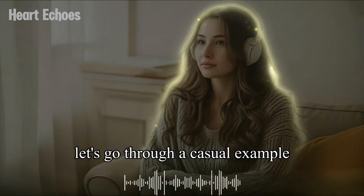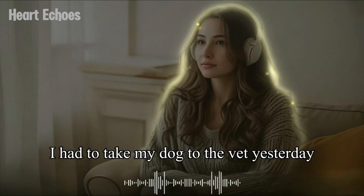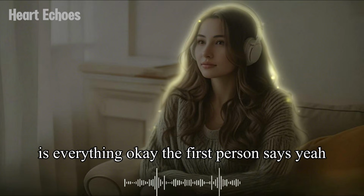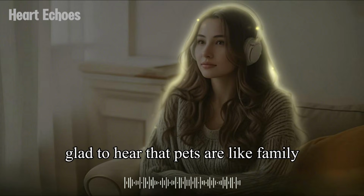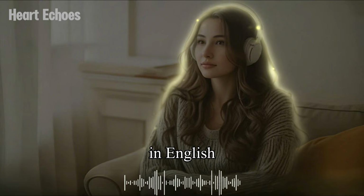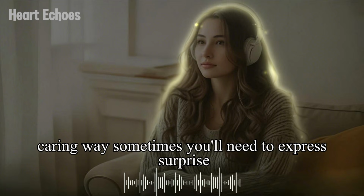Let's go through a casual example between two coworkers. One of them says, I had to take my dog to the vet yesterday. The other one replies, Oh, really? Is everything okay? The first person says, Yeah, she just needed her shots. Then the response could be, Glad to hear that. Pets are like family. This type of conversation might seem small, but it's exactly the kind that helps you become more comfortable and fluent in English. You're learning how to react and respond in a natural, caring way.